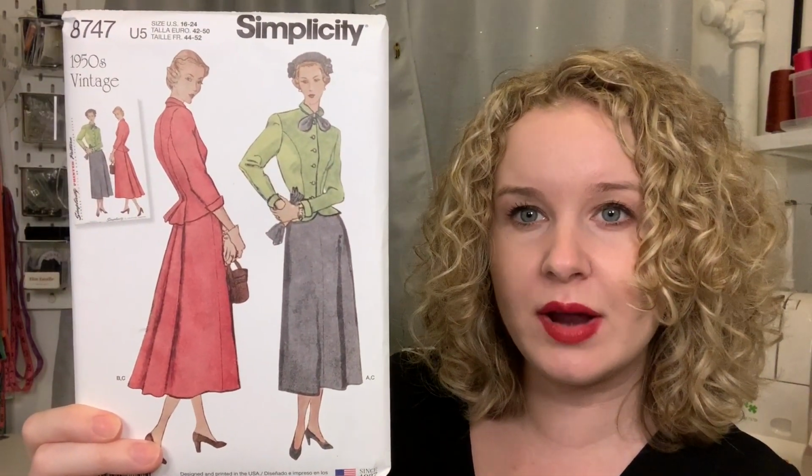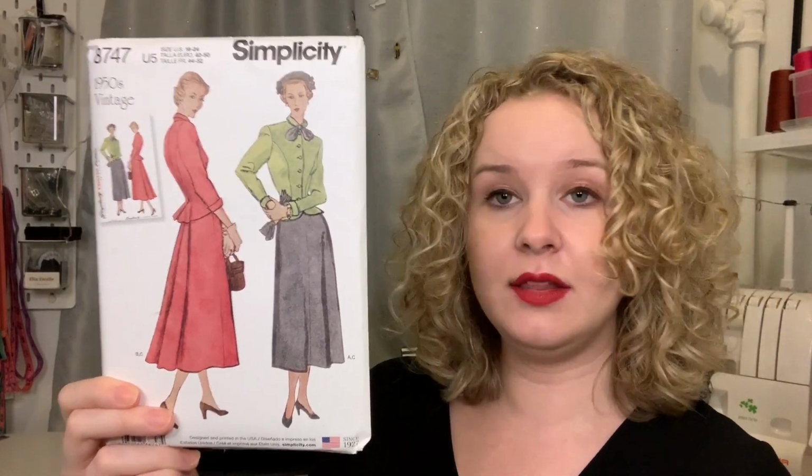Last but not least, it's 8747, a 1950s vintage. It is a skirt and a jacket. I really liked this jacket, how it had a little flare on the back, like a little peplum. I'm thinking that the skirt has the same. It calls for chambray, crepe, dupioni, faille, gabardine, linen types, piqué, sateen, satin, seersucker, shantung, taffeta, or lightweight wool types.